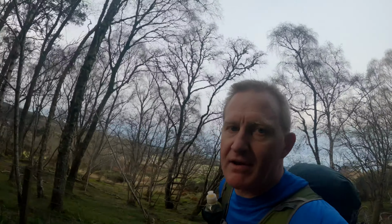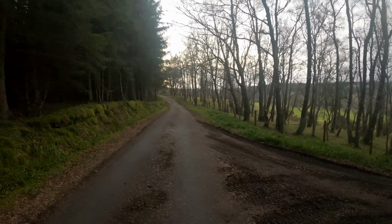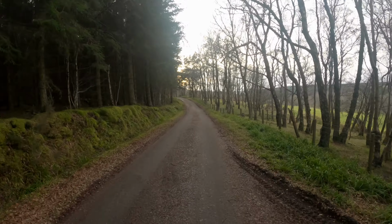River Spey just down to the right hand side. Can't actually see it, but you've got the big Spey Valley there on a nice quiet back road at the moment. Just a few more kilometres along here.